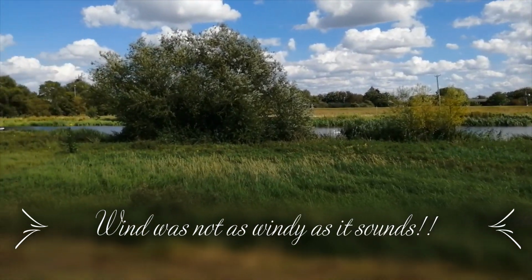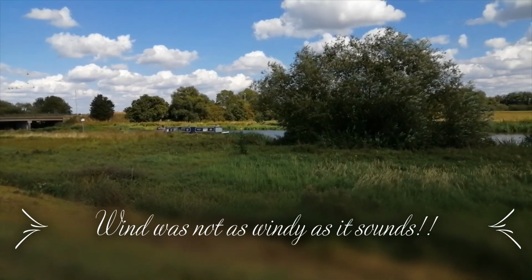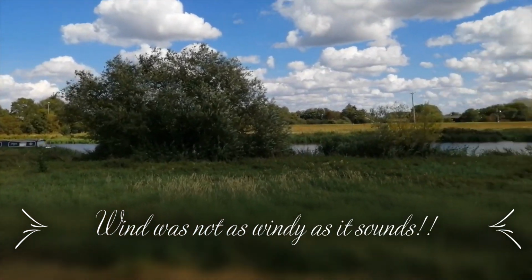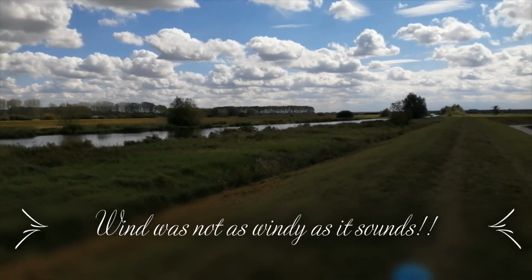Hi everybody, so it's the first day of our holiday, and actually the weather is supposed to be quite pants the rest of the week, but as you can see it's beautiful blue skies. The wind's just picking up a bit. It's supposed to get quite stormy as the week goes on.